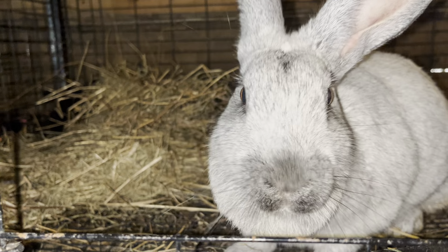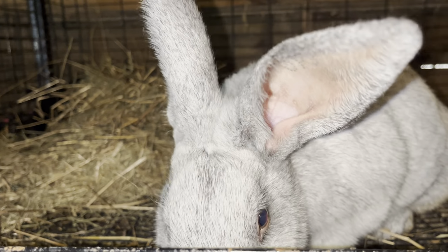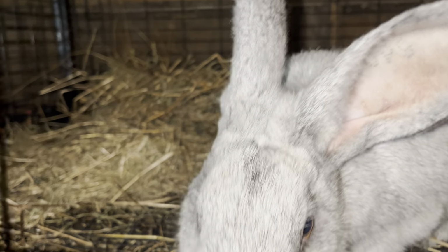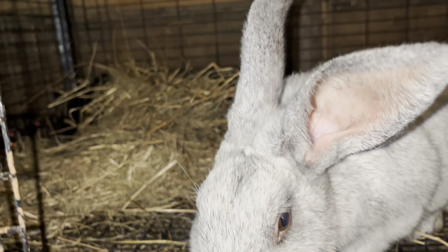Peony made a beautiful nest all on her own. She didn't need any coaxing or cajoling from me. She delivered in the nest, she cleaned up well, and she's taking care of the babies. She's just been a champ. I haven't had to do anything for these babies.